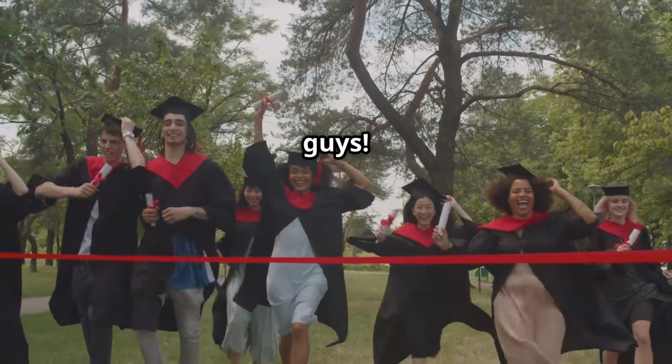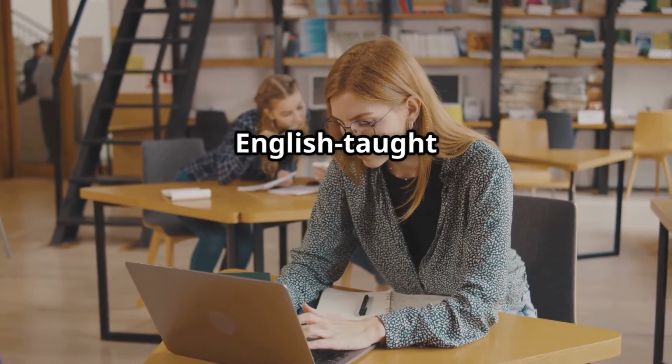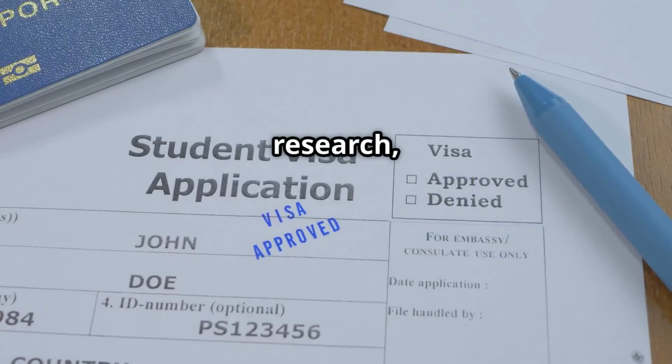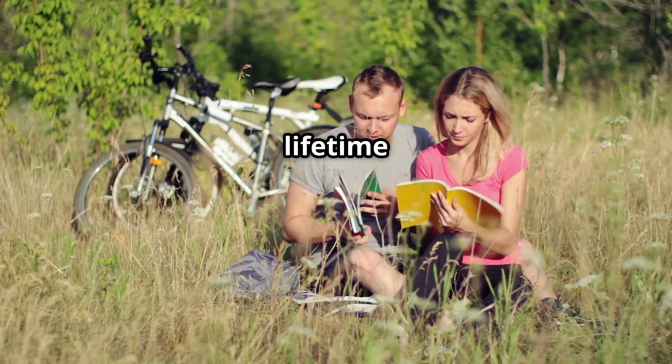And there you have it, guys. Your complete guide to studying in Sweden. From finding the perfect English-taught program to navigating the visa process, we've covered it all. Remember, start early, do your research, and don't be afraid to ask for help. Trust me, the Swedish adventure of a lifetime awaits.